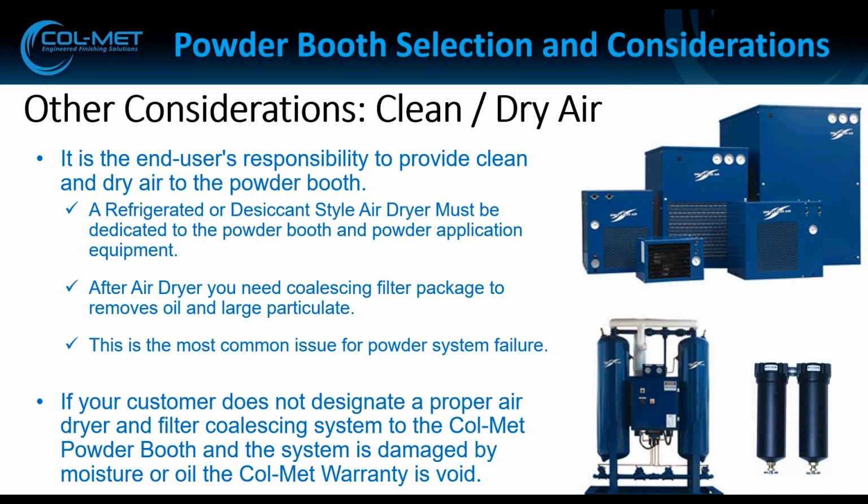The most common failure in any powder system is oil or water in the system. And if your end user does not properly install the refrigerator or desiccant air dryer, and we find oil in your system when you call us to come in for a warranty check, and we find oil or water in it that's damaged the filters, we will not warranty those filters. Nor will your powder application manufacturer warranty their powder application equipment if there's oil or water in the system.